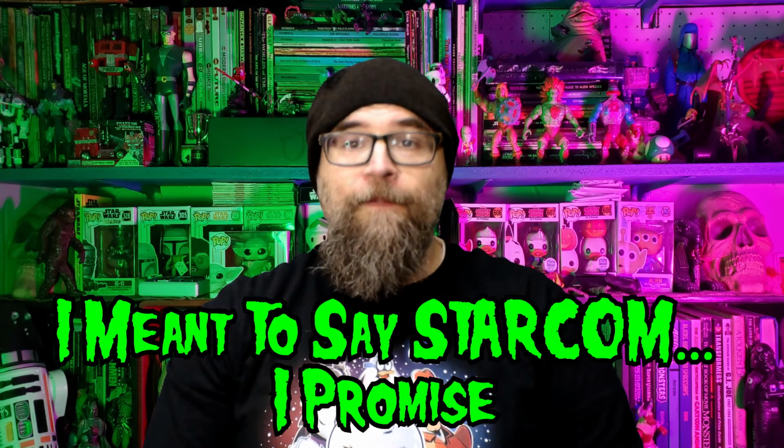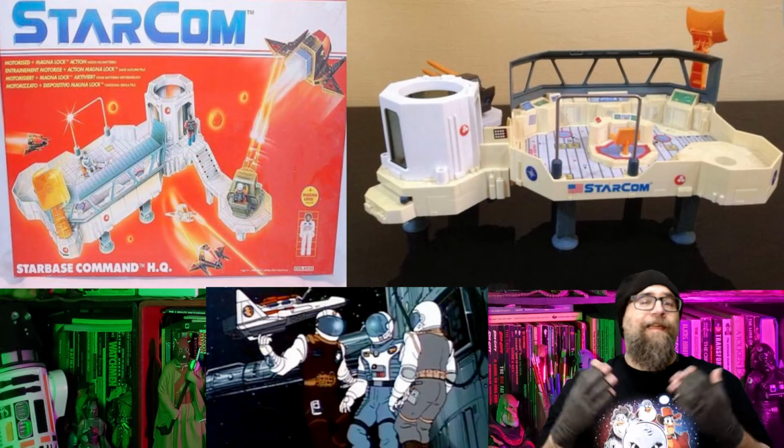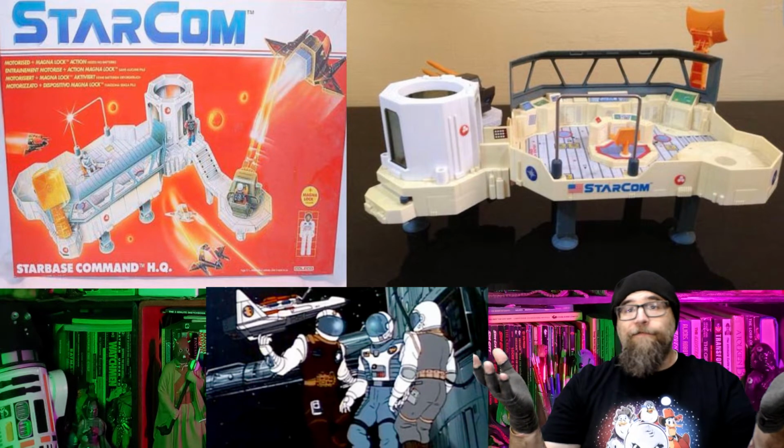Now, number 3 on the list also hails from 1987, and it was made by Mattel, and that is the Starcom toy line. And the playset was the Starbase Command Headquarters. In 1987, it was a dual punch of cartoon and toy line. Unfortunately, both kind of fizzled out.